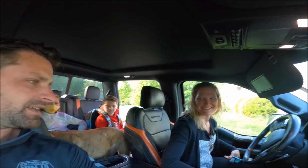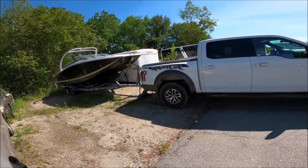All right, ready for the road trip? Yep. On the road again. So today we're gonna try towing a heavy boat. If you guys remember this boat, I'll have a video coming up on this really soon. That is a heavy boat. This is a very soft suspension. We have to bring it to my other shop. Let's see how much this thing sags.